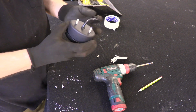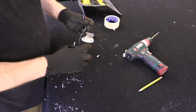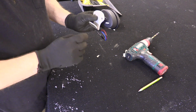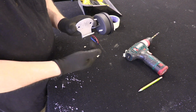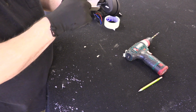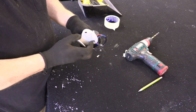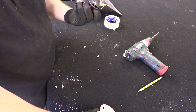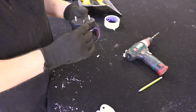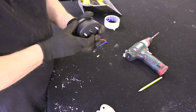Now, so we've got this cable coming out the back. And the obvious thing to do would be to have a hole there, and then a hole there, because there's a hole in the bracket, so the cable will come out and round. That's okay, but I'm wondering if there's possibly a cleaner way to do that, so that you don't see the cable.